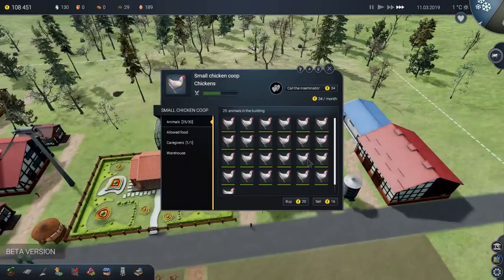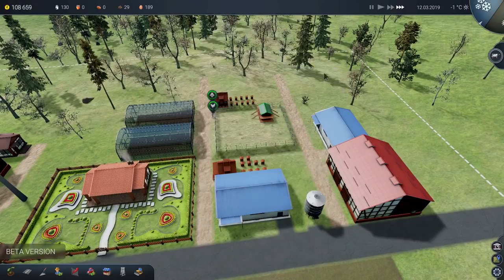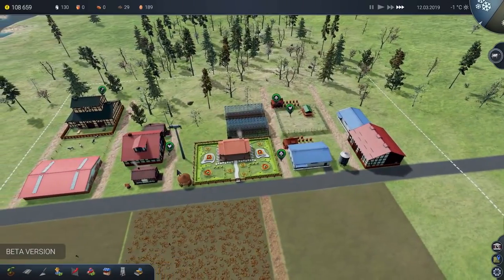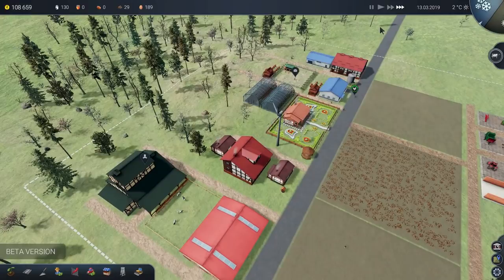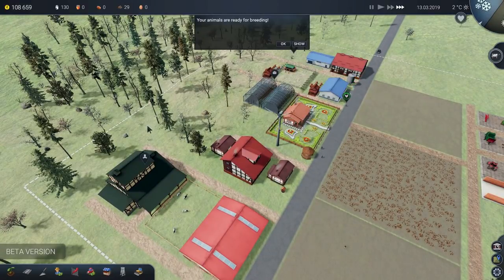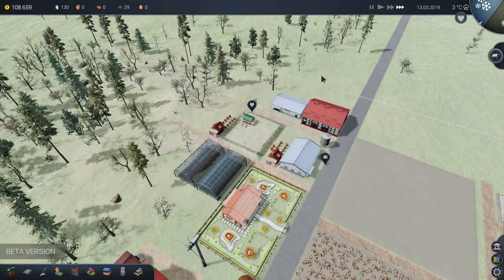Animals ready for breeding? Show, yes. Can you not auto do that? That'd be really handy if you could auto do that. Okay, so I made some more money on chickens. We've got quite a lot of eggs. Not got a lot of honey, but I don't imagine bees make a lot of honey over winter. So that's fine. Okay, which one's that? Again, the chickens again. Crikey.